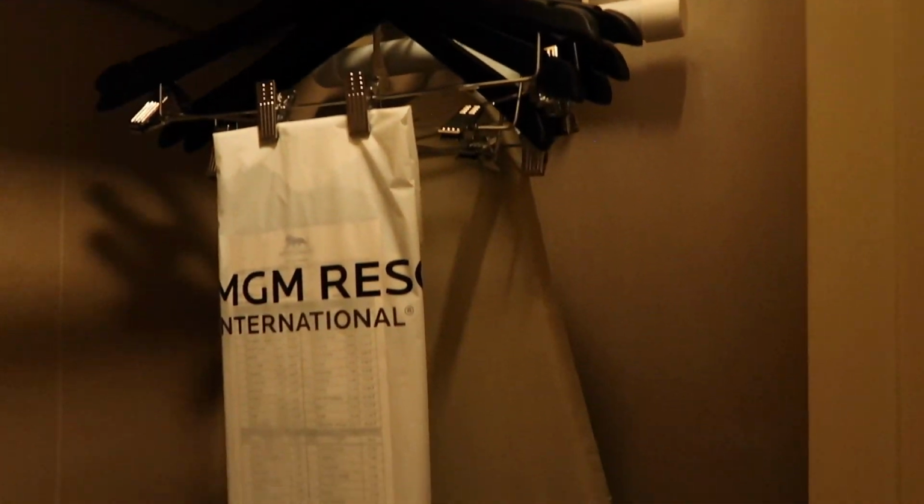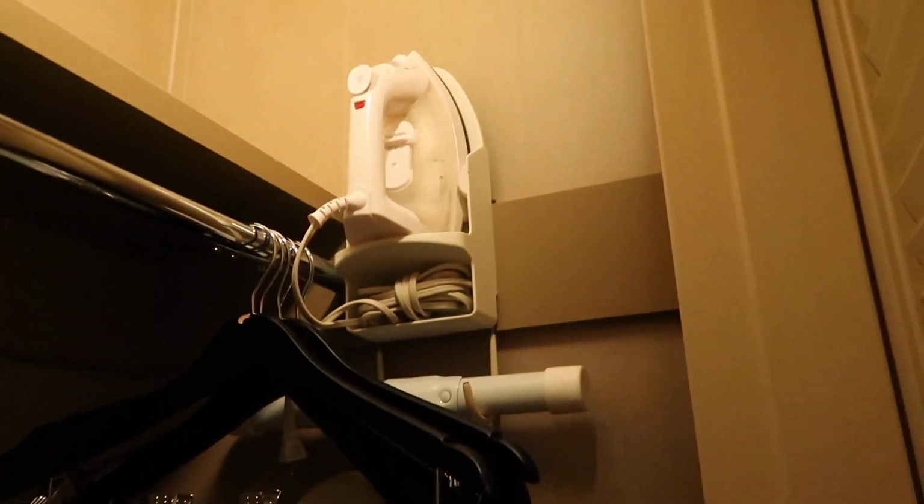Over here is the closet. Wooden hangers. This one does not have an in-room safe, so you'll have to keep your valuables locked up otherwise. It does have an iron and ironing board. Daily laundry service if you need it. Decorated wall sconce above there.